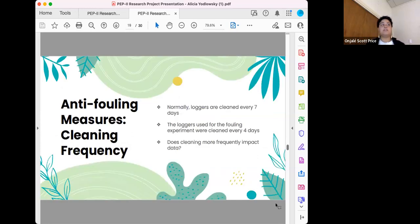Okay, so that's it for the crab data. Now I'd like to talk about my anti-fouling measures project. So first we tested cleaning frequency.